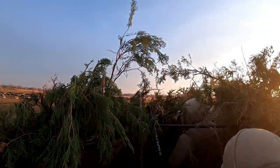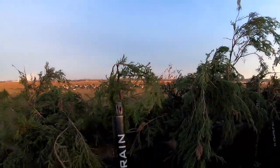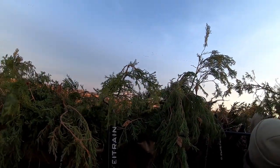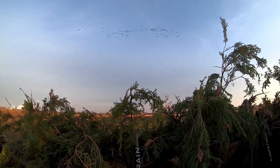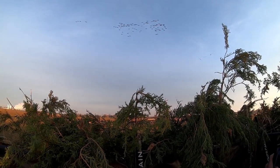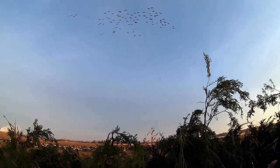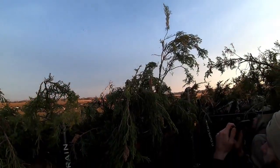Okay, are they locked? All right. Birds are locked and loaded, boys. Look at these three out front.